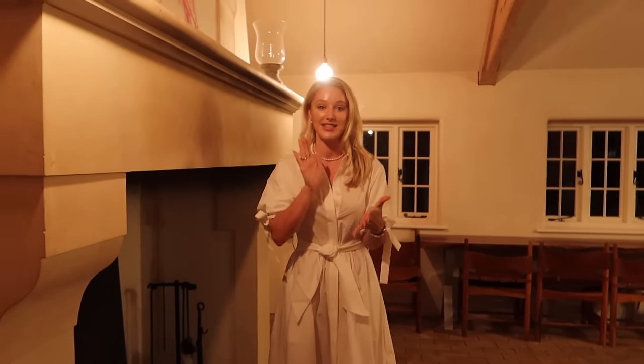We probably drank far too much gasoline at this point, but we're about to head to dinner. We're all in white. And so innocent. For dinner. So here we go.